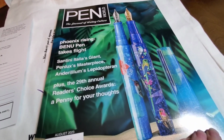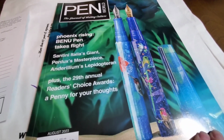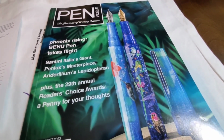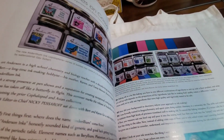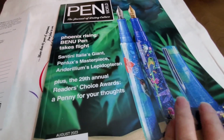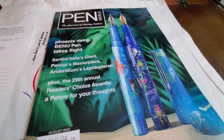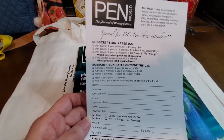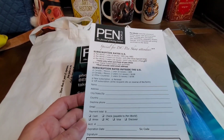There were also complimentary copies of Pen World magazine being given out at the registration desk, and this one was a very nice issue featuring articles about Banu pens and a real nice spread on Andurilium. There's also information in here about the recent Triangle Pen Show and about the Pen Hospital. Some very interesting information. And there was also this included slip that gave attendees of the DC Pen Show a few dollars off of the subscription rates for the magazine.